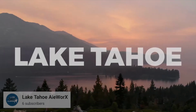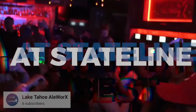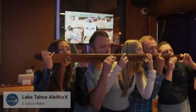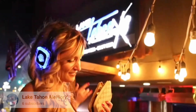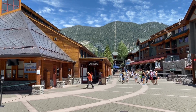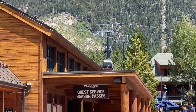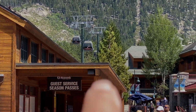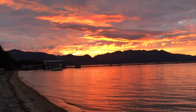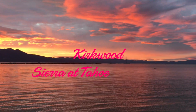The South Shore is much busier. It's more Vegas-like vibes. There's more nightlife, late night food options, and obviously casinos. And certainly it's more crowded. Vacationers may be a bit more boisterous. We'll revisit that. If you're into winter sports, along with the ski-in and ski-out hotels and condos, the South Shore has some of the best backcountry skiing and snowmobiling. As for ski resorts on the South Shore, you've got Heavenly, you've got Sierra at Tahoe, and Kirkwood.